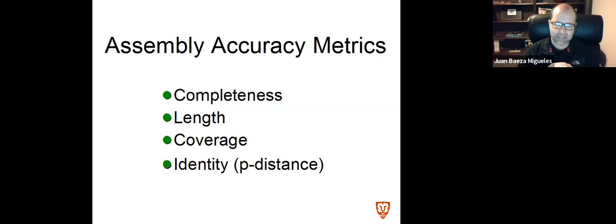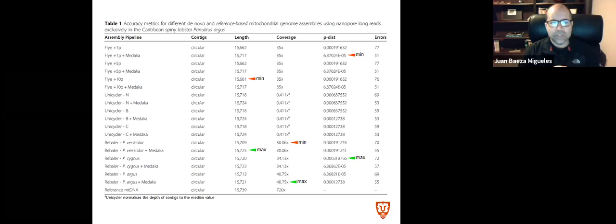And specifically in this study, we use patristic distance as a proxy for sequence identity. We aligned, using the software Muscle, each one of the long read mitochondrial genomes against the short read gold standard mitochondrial genome, and then we calculated uncorrected p distance. And the idea here is that if p distance is 0, then the long read assembly is exactly identical to the short read gold standard assembly, and the larger this number, the more dissimilar the long read assembly is to the short read assembly. So in this first table, we have these metrics that I was mentioning.